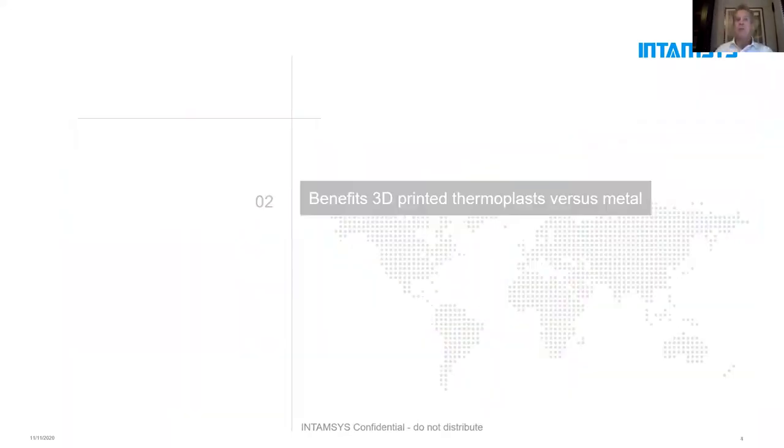Now, talking about benefits of 3D printed thermoplast versus metal. I have spent a number of years in powder bed fusion, in the land of metal. So I believe I'm entitled a little bit to an opinion here. And I will tell you, since earlier this year when I joined INTAMSYS, I've learned a lot. I learned that powder bed fusion metal printing is definitely not always the holy grail, and that thermoplasts are simply sometimes a better and also economically more favorable alternative.